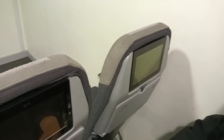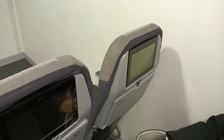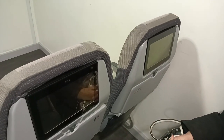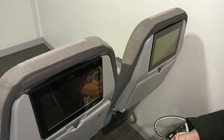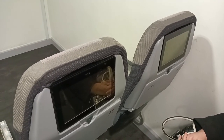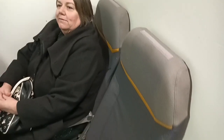These aircraft used to fly widely to America, South America, the Caribbean, and other routes, but sadly they are no longer flying with us anymore, and these seats have been preserved for the pleasure of people who come to the Concorde hangar where we are right now.